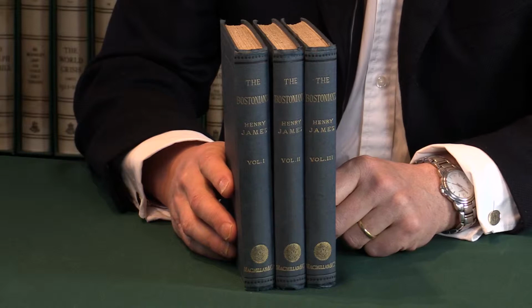There were only 500 copies of this printed at first, and then apparently, according to the bibliographer, there was another 100 printed, which are undifferentiated. So I suppose it's possible it's one of 600, but I think the fact that this is a presentation copy suggests that it would be one of the first 500.